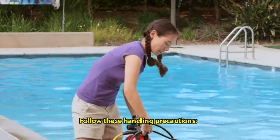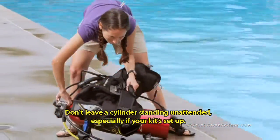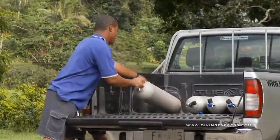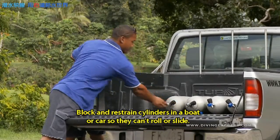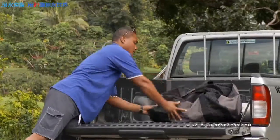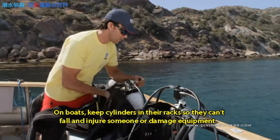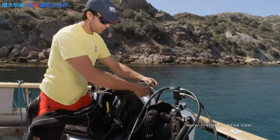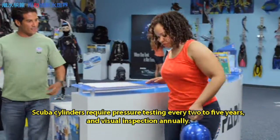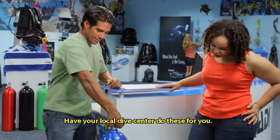Follow these handling precautions. Don't leave a cylinder standing unattended, especially if your kit's set up. Lay it down, BCD up, so it doesn't fall. Block and restrain cylinders in a boat or car so they can't roll or slide. On boats, keep cylinders in their racks so they can't fall and injure someone or damage equipment. Scuba cylinders require pressure testing every 2 to 5 years and visual inspection annually. Have your local dive center do these for you.